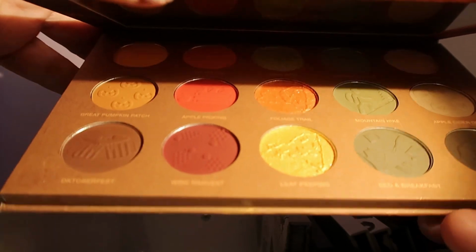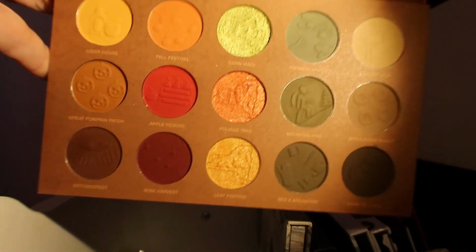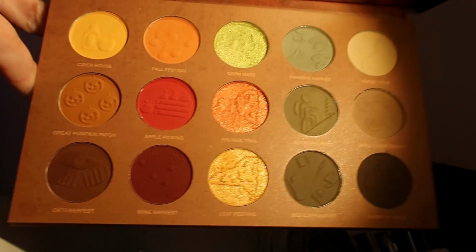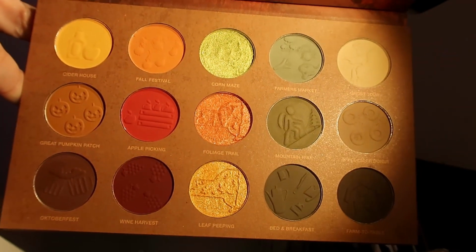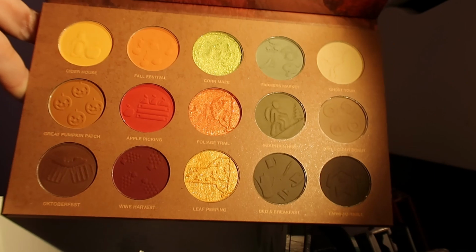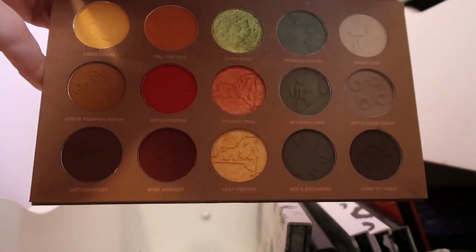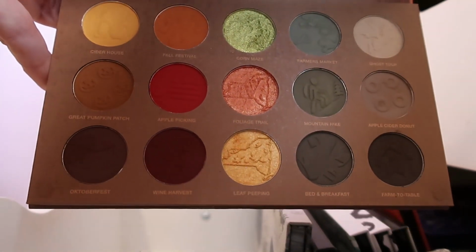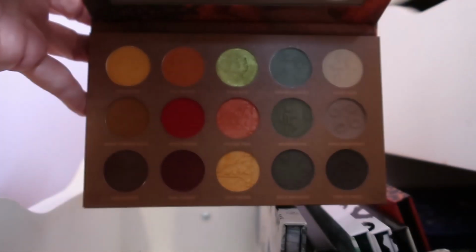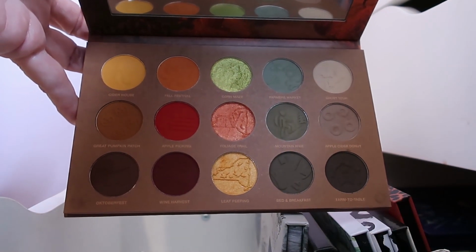Hudson Valley. This is for more autumn color story. You have here your greens and oranges, and you can create a neutral look if you're looking at the right column. This is just beautiful. Let me just turn on this light and okay, wait, maybe we have better lighting anyways without it, because I feel like it's distorting the colors with the light.